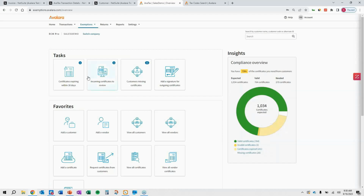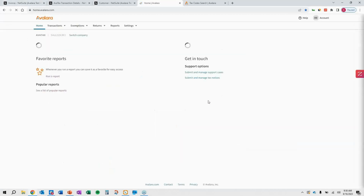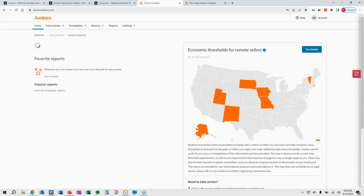So a quick visual there, some tasks that you can look at for certificates that are incoming that need to be reviewed, certificates that are expiring within 30 days. So you maybe want to be proactive in getting new certificates instead of being reactive. This is something your team can handle. This is something that you can outsource to the Avalara team, but completely up to you. From a very high level, this is kind of what the Avalara solution will look like, not only within NetSuite, but the dashboard that would be available to you as an Avalara customer.